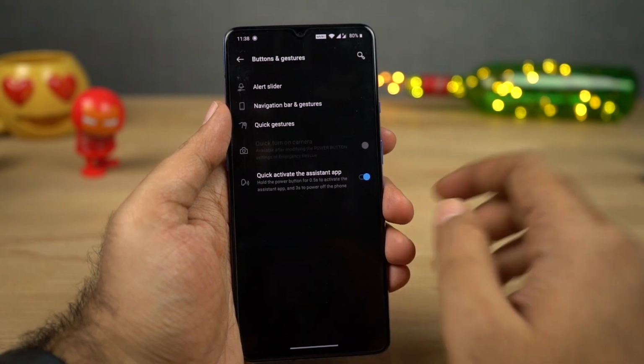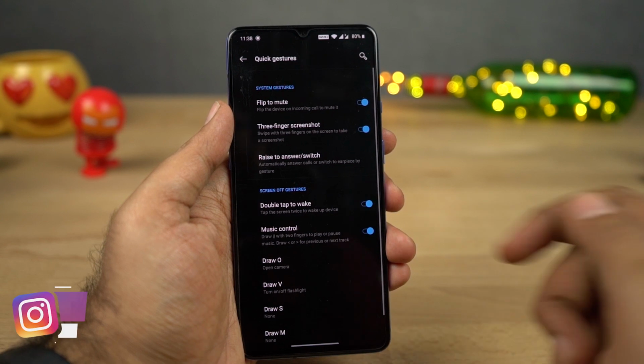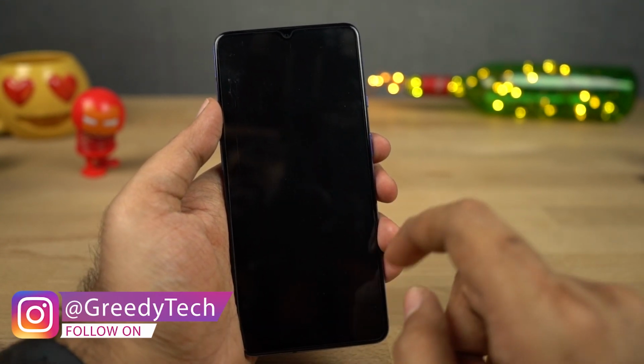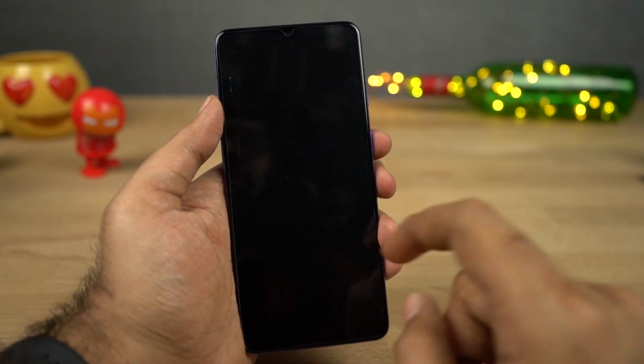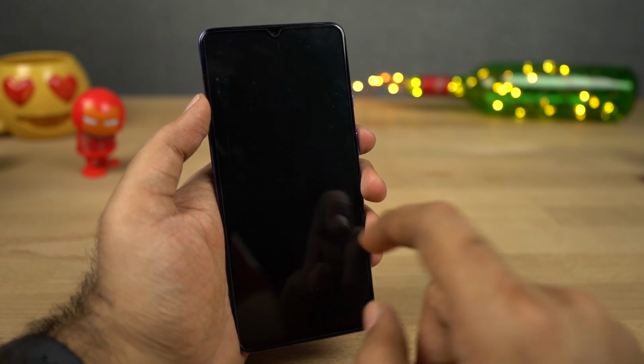Next, we have some screen off gestures. First one would be double tap to wake. Now once you enable this feature, as the name suggests, you can just double tap the screen to wake it up. If you're already using face unlock feature on this phone, you can just double tap the screen to wake it up, then your front camera will see your face, and then it will immediately unlock the phone. Overall, it gives you a very immersive experience.